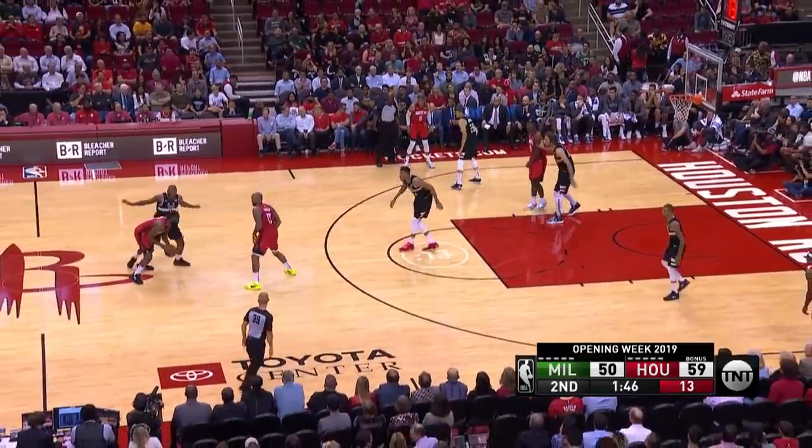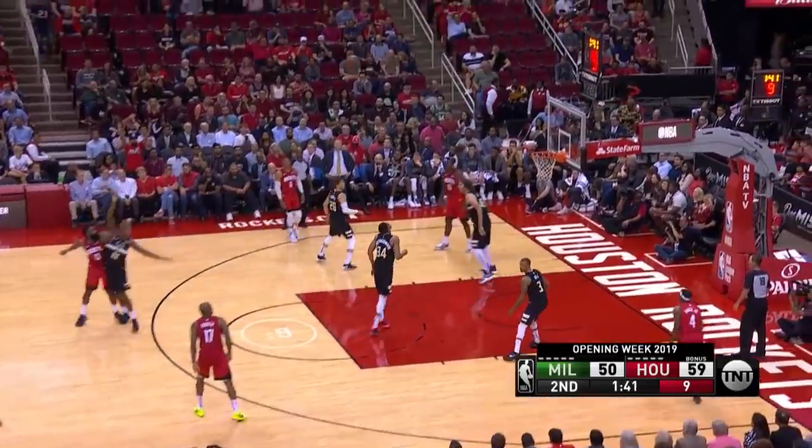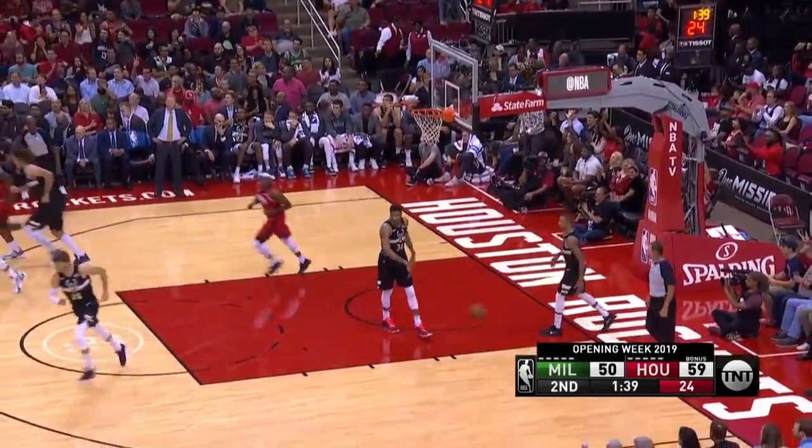Final minutes of the first half. Middleton now defending on Harden. And he hits from deep. Three-pointer for Harden.